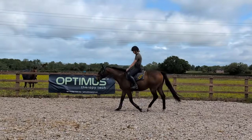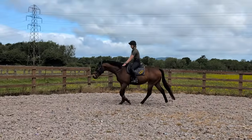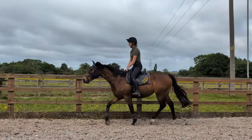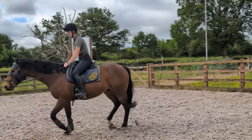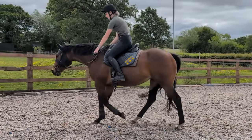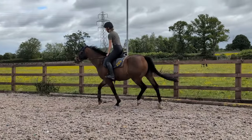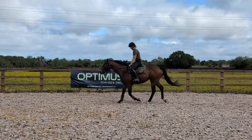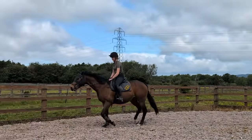So we've had a walk. We now want to bring him onto the trot. So I've asked Ellie to increase the walk. You see, she's just pushing along there ever so gently. And there he goes. What we don't want is explosive transitions. This isn't what they need, especially at this stage when we're trying to keep their minds so chilled out. Also, their bodies aren't physically ready for big transitions from walk to trot, trot to walk, or trot to canter.